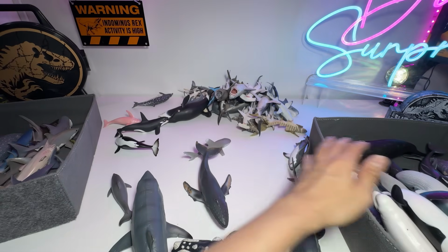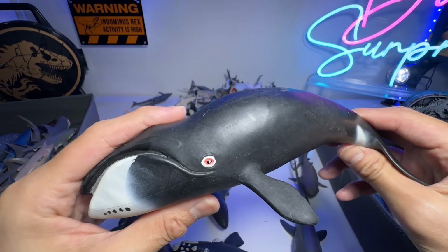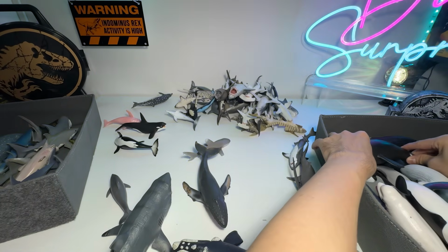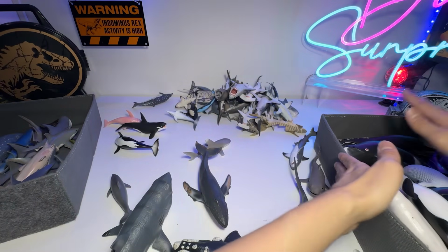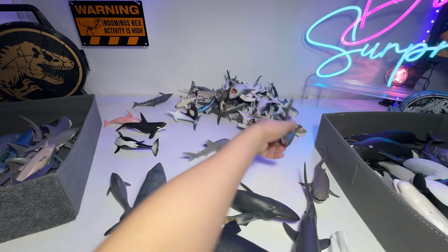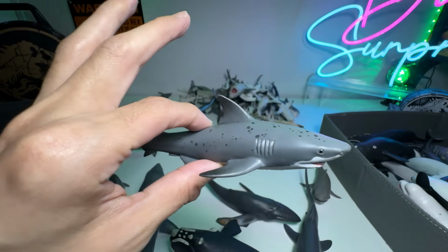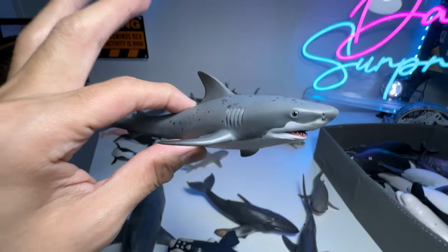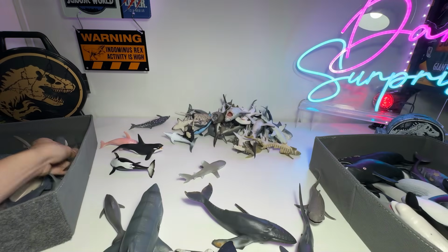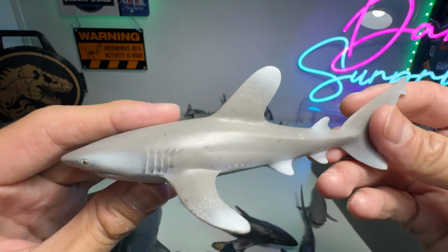I'm just trying. Okay, here we have a bowhead whale. I like this. We don't have many bowhead whales in our collection, so this is one of the very few ones out there. Okay, next up, what do we have right here? I have no idea what is the exact name of this shark. Some of you guys actually told me it is a salmon shark, but I'm not exactly very sure. So if you guys know, let me know down below.